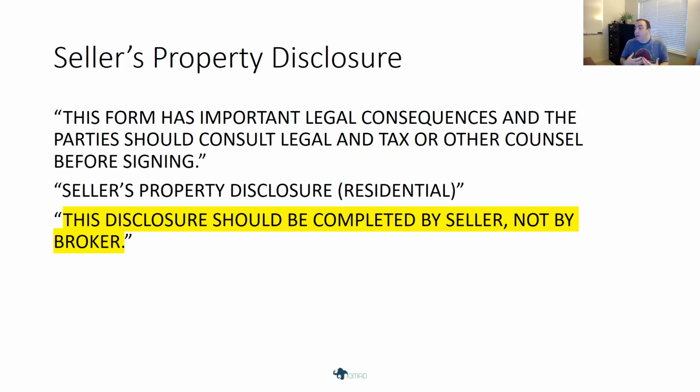I mean, if I could walk around the house and disclose everything I know about the property and do it for you, and then give it to you to sign, and then provide that to the buyer, that would be amazing. Unfortunately, the form itself says, don't do it. The disclosure needs to be completed by seller, not by the broker.